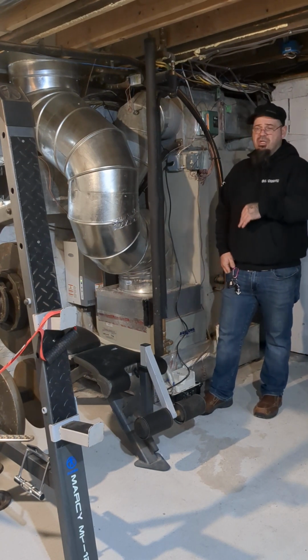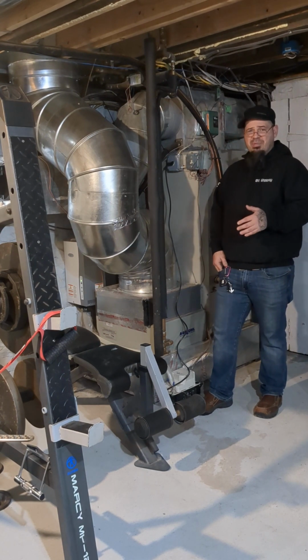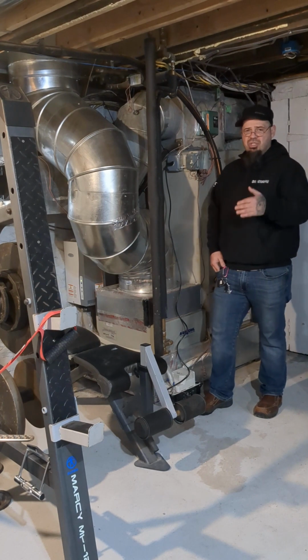So when in doubt, change your filter. When in doubt, clean the system. Just keep on top of these things and they just will last so much longer.